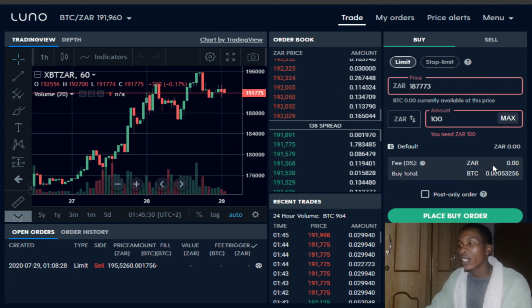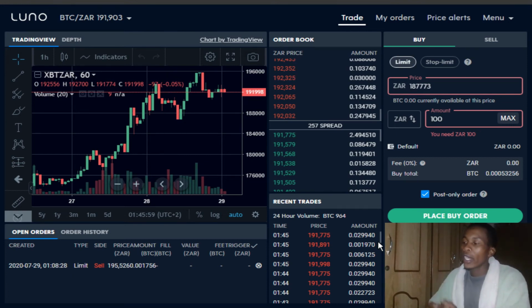Sometimes you will pay fees, sometimes you won't pay fees, depending where your order is. The closer your order is to where the market is going, that means you might pay fees. But at times you can just click here on post only order to avoid paying fees. This will help you a lot if you are a person that's starting with a small amount of money. It will really be of value to you, because by all means we need to try and avoid paying fees. So what I advise you to do is click the post only order and then click place buy order.